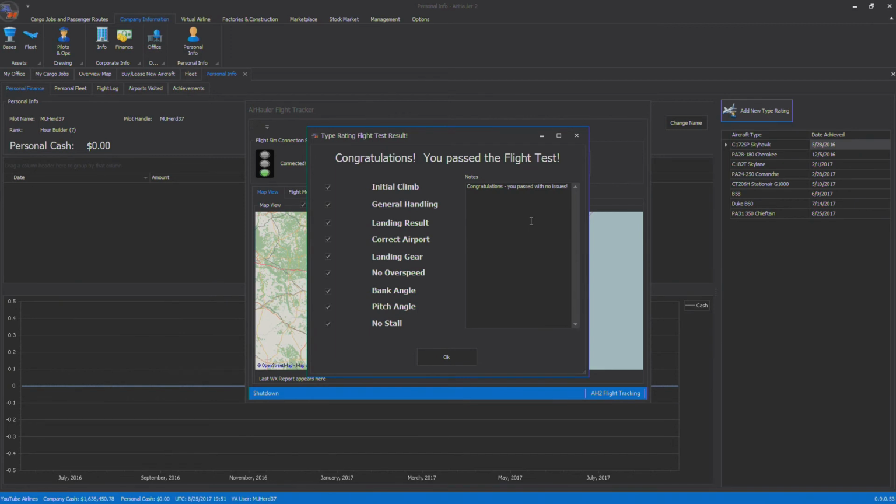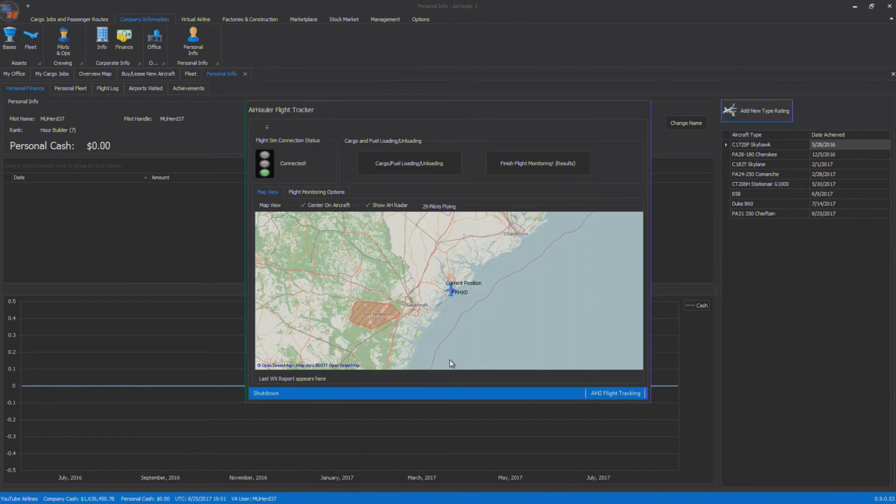Alright, so congratulations, you passed the test. Initial climb, check. General handling, check. Landing result, check. Correct airport, check. Landing gear, check. No overspeed, check. Bank angle, check. Pitch angle, check. No stall, check. So we done good. And we had a greaser. Our first landing with the plane is a greaser. That's pretty nice. Air Hauler 2 being so slow.